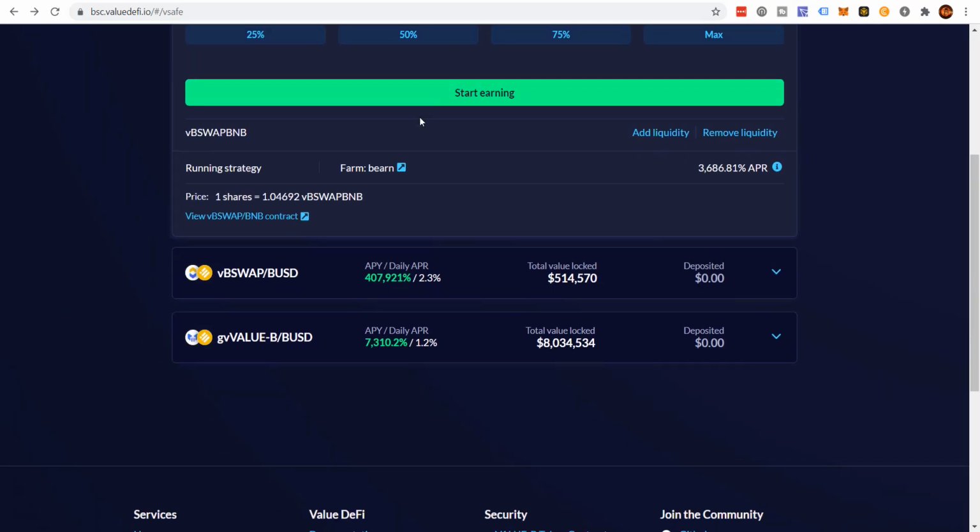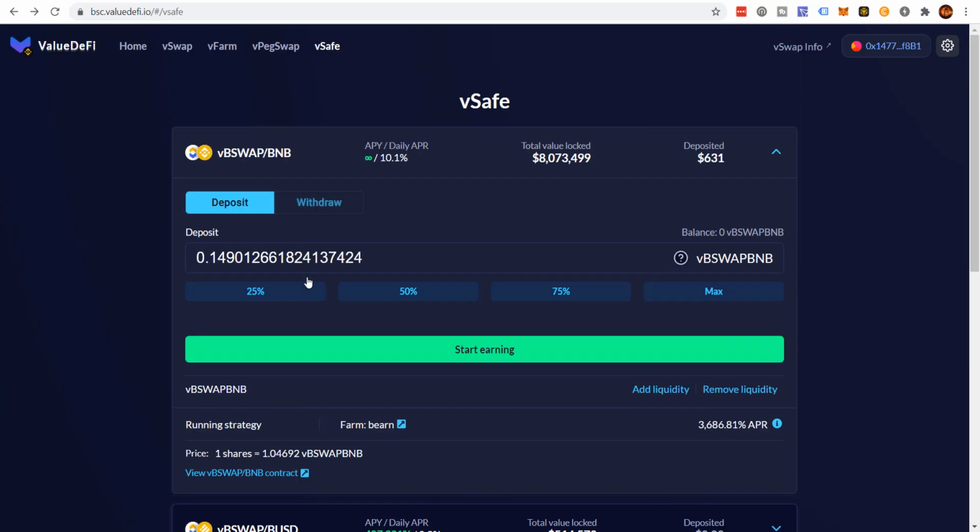We just added VSwap BNB liquidity in yield farming. That's what we did when we added liquidity. And then right here, we added the liquidity pool tokens. Now, there's a couple things going on here.